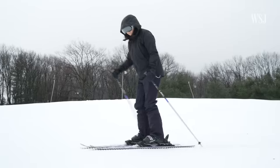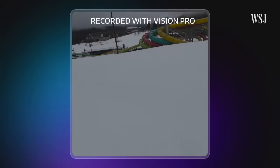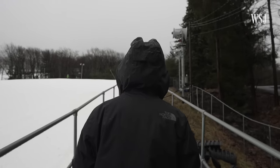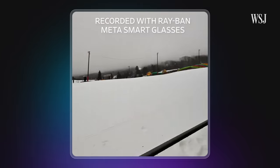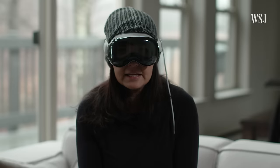The Vision Pro's ability to record and then watch spatial or 3D images and videos is pretty great. You can record spatial video with an iPhone 15 Pro, but hands-free recording is one of the best uses of connected eyewear, like Meta's Ray-Bans. So what's it like wearing these for a day?